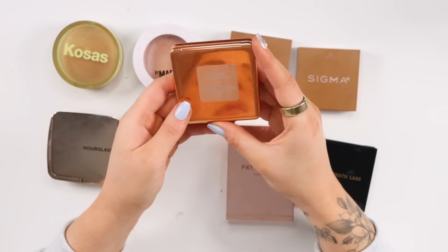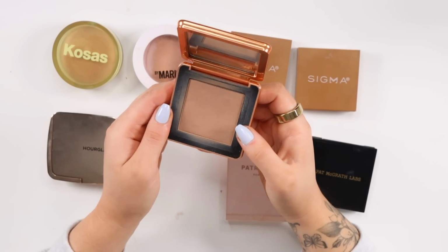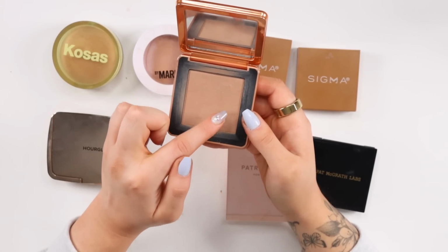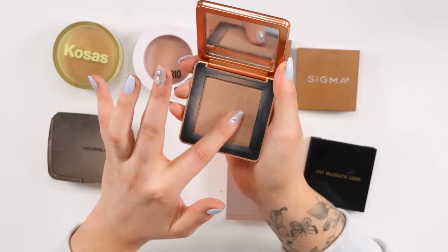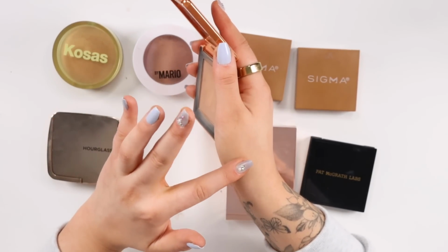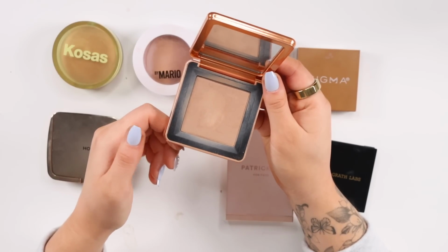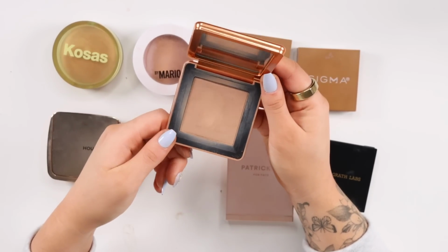Next, I have the Haus Labs bronzer. I have the shade Light Level 2. Now, this one I'm trying to get some more use out of. I'm trying to get this little embossing in there to go away, and I feel like it's slowly going away. But this is a really different bronzer formula. It feels really creamy, but it is a powder, and this one is slightly cool tone, so I like to use this when I'm fair and don't want something that's going to show up too orangey on my skin.